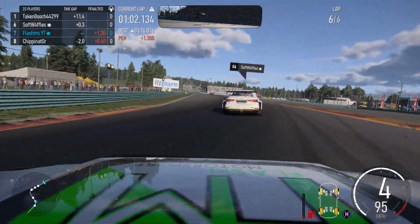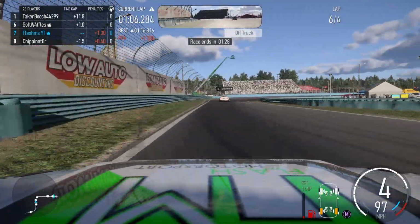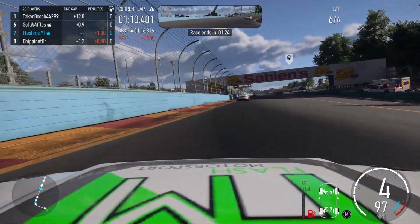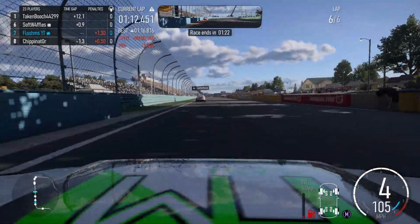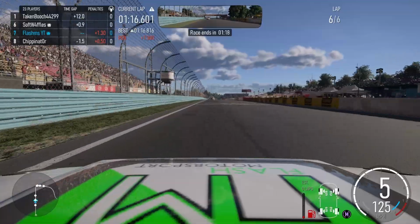I have heard people say they would rather have a slowdown than penalties, as I do absolutely send it onto the outside of that track. Looking good doing so. But let me know down in the comments below, would you prefer a slowdown or do you prefer the penalty system? I'd be really interested to see what you got to think about that.